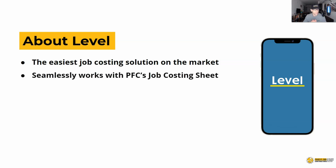Next, what's great about this is if you're a Profit for Contractor member and you're using the PFC's Job Costing Sheet, I'm going to show you how Level seamlessly works with that job costing sheet so that you can accurately track your actuals versus your estimates. Since Level is collecting all the paperwork, those receipts, supplier invoices, as you'll see as we continue through this video, what this does is it halves the time you spend on your bookkeeping.